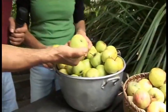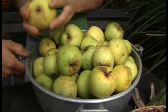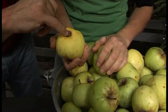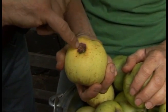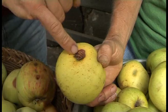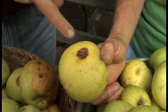And these are nice Golden Delicious. And there's a bit of codling moth, but that doesn't matter. Yeah, there's a bit of action in there. You can see it's still quite alive in there. So this is what it looks like when you get codling moth on your apple trees. If you have got it on your fruit like that, just cut it out. Just cut it out, yeah. And use the rest of it.